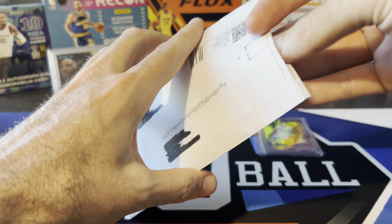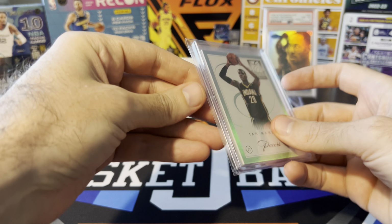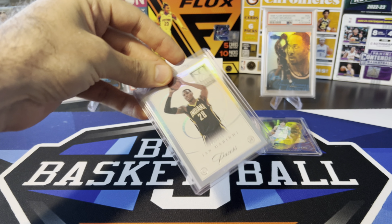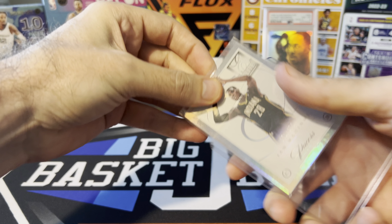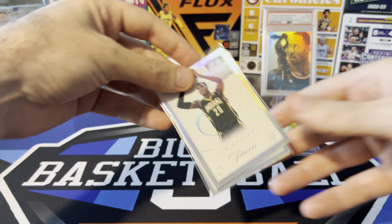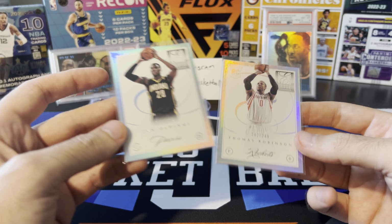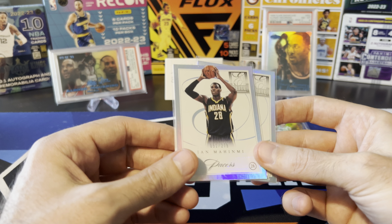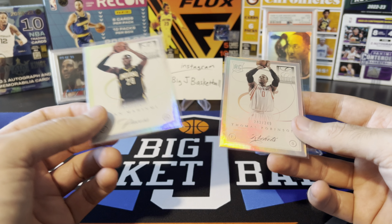All right, and more set chase stuff. We got more Elite Series. You guys might be sick of seeing these cards, but I am getting closer and closer and closer to finishing this set. I got two from the same seller. This seller listed a bunch of singles. I actually needed a bunch of them. I got Jan Mahinmi numbered to 275 and this Thomas Robinson rookie numbered to 249. The seller had two other cards, just vet base to 275. I think it was like Hasheem Thabeet and Ronny Turiaf maybe. I needed both of those and I bid them up to a crazy amount.